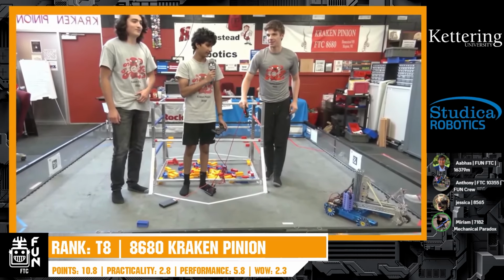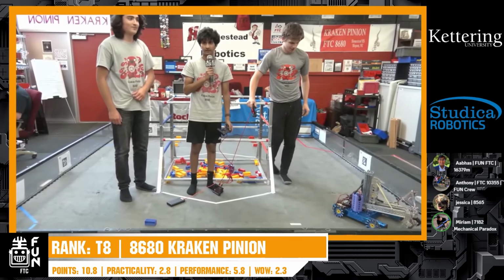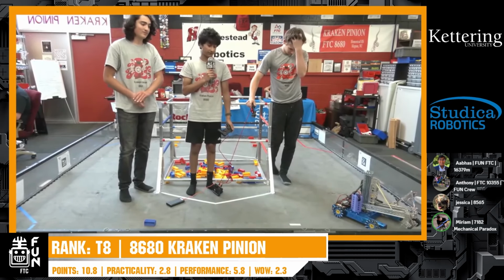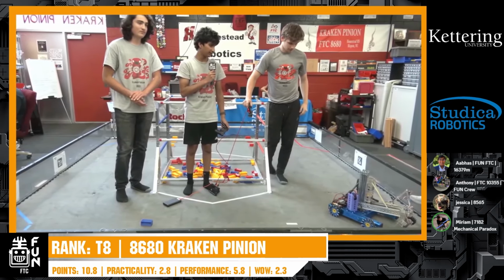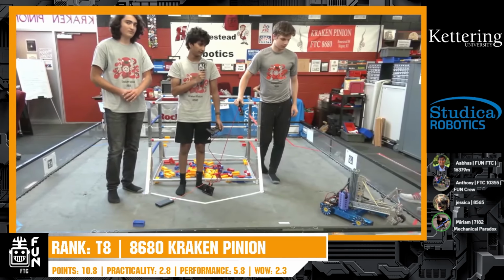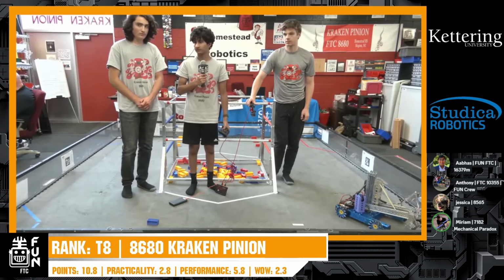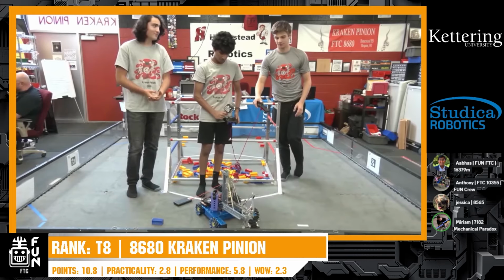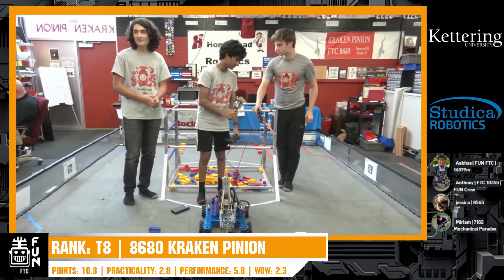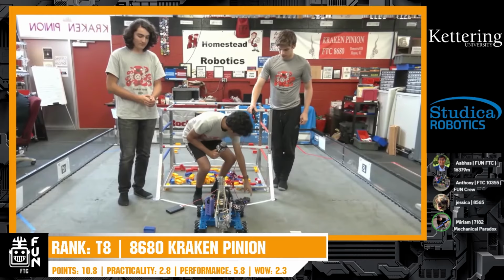Yeah, so I think this robot definitely, like you said, has a lot of potential. The servo intake, I really like. I think the fact that we've seen it in a match, it definitely did well, great at scoring in the baskets. And I agree, the software could definitely use a lot of work, but they only have 30 hours.